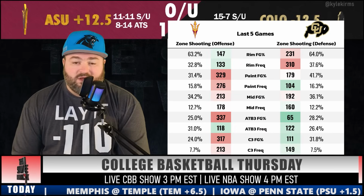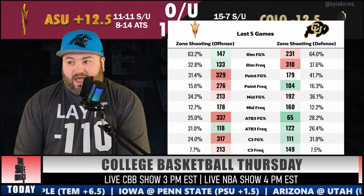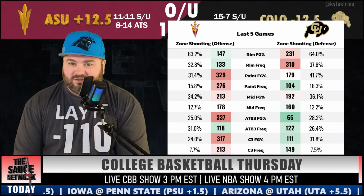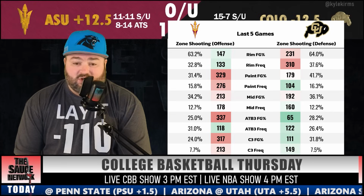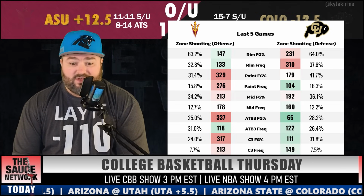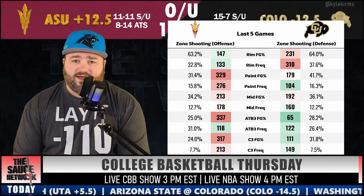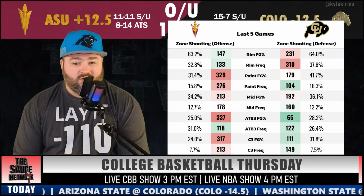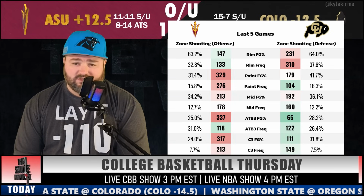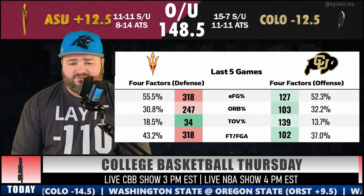But we do have to bring up the shot charts and point out that if Arizona State can get to the rim, they might actually be able to give Colorado problems. I know that sounds crazy, but look at Arizona State's offensive numbers at the rim here. 133rd, 147th. Colorado defensively, 310th and 231st. Now keep in mind, these are from the last 5 games, and Colorado's played a stronger schedule, but still 231st in defensive efficiency.